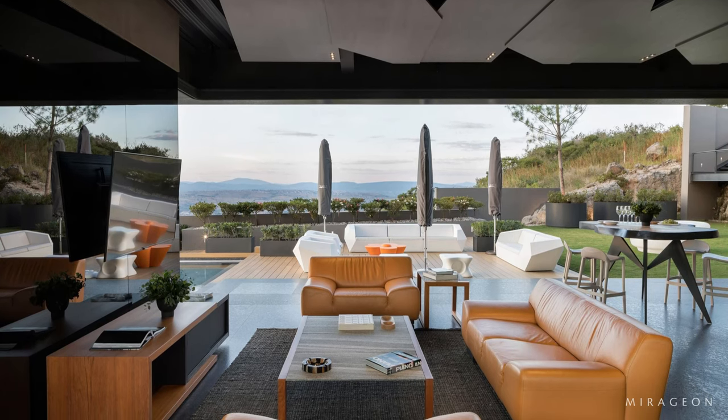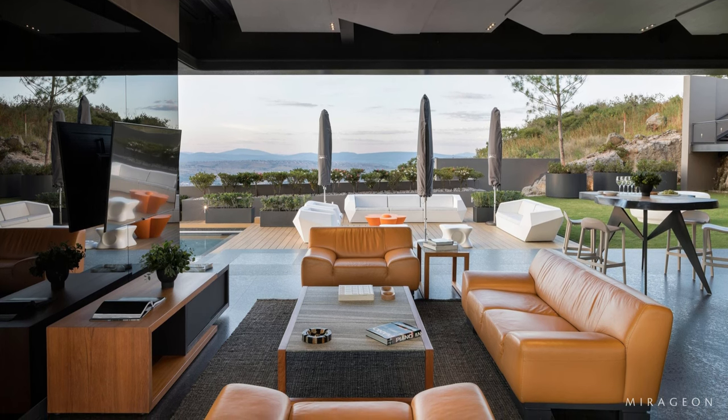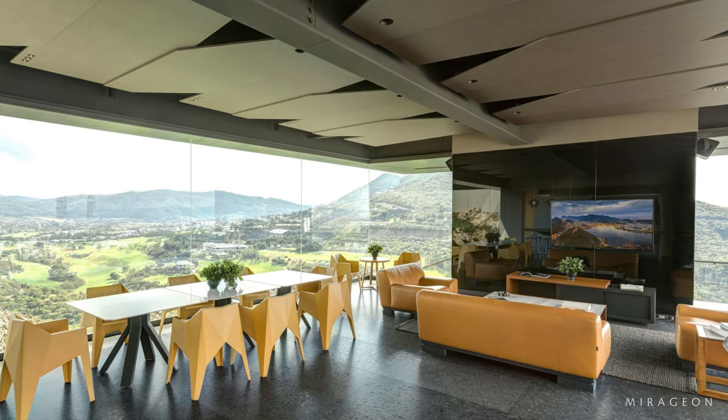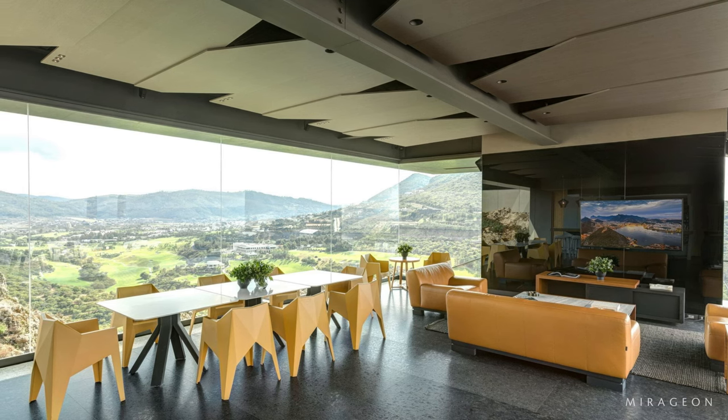The ground floor living room with orange leather sofas opens onto the outdoor terrace where the pool is located with Vondom outdoor furniture. The social areas are placed in the most privileged location for panoramic views.